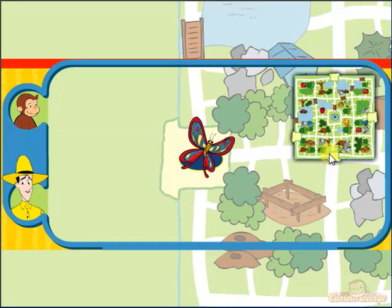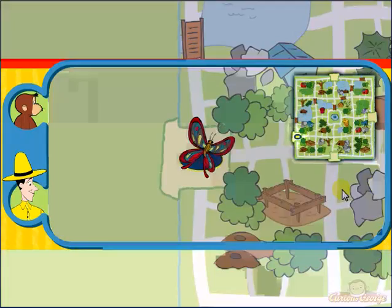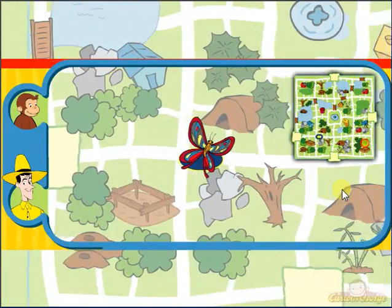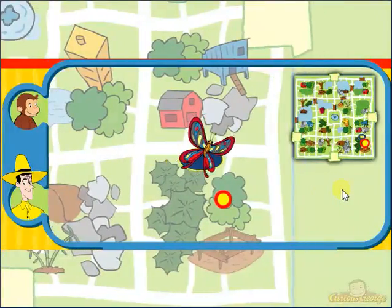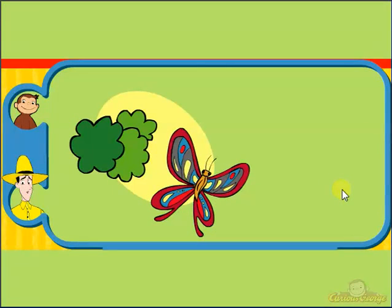Can you help this animal find his home? Here's where he is now. Here's his home. Yay! You found his home. Yeah! The butterfly lands on flowers that have nectar to drink. Thanks for helping. Click the green button to help another animal.